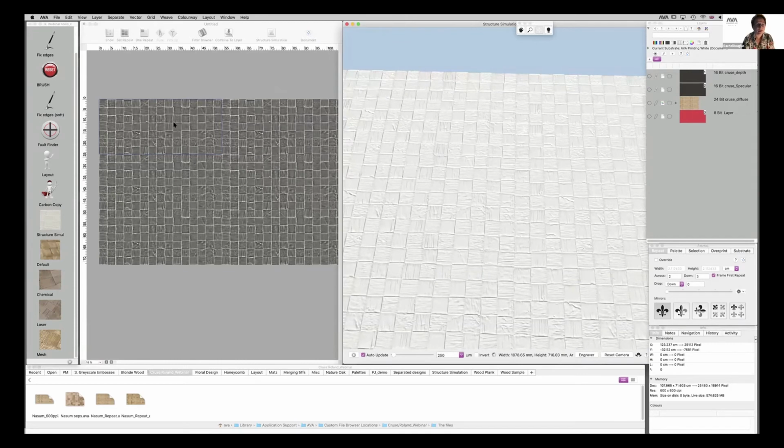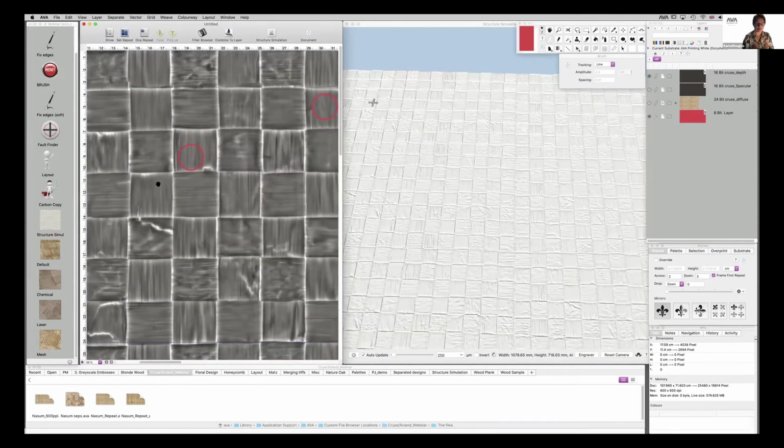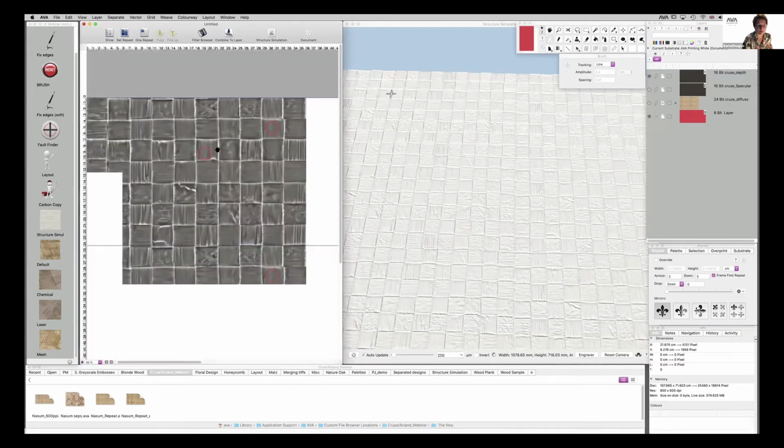And I can just start to identify areas that I'm not particularly happy with that I think may cause problems in production. So that's now put a little red circle on the area that I want to fix in my 2D view. I can also view the circle if I need to in the 3D view. And I'm going to use a range of tools really to edit this data, and we'll see the changes in real time occur in the 3D view.